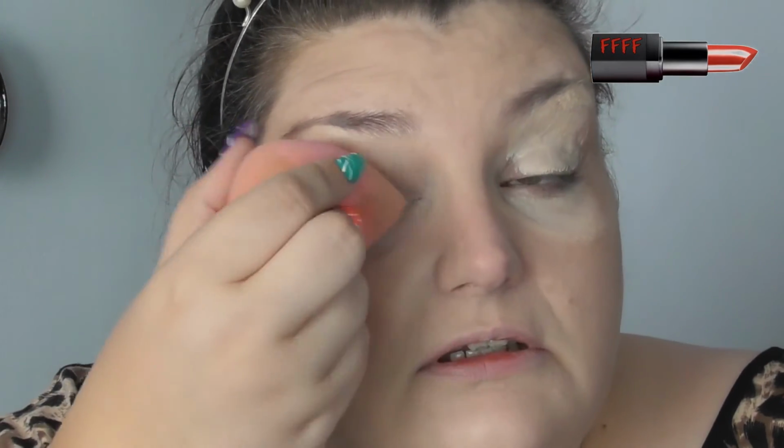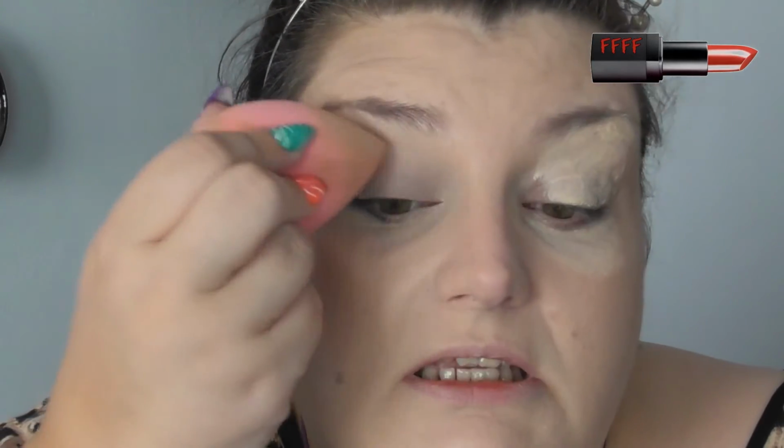I don't use separate primer on my eyes. I literally carry the face primer across my lids and then the foundation and the concealer, because although I've got quite oily eyelids, I find that doing this and then powdering it holds eyeshadow on just as well as an expensive eye primer does. So if I don't need to buy another product, then I'm not going to do it.